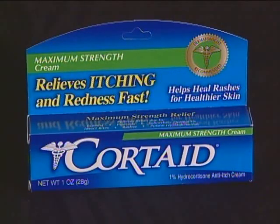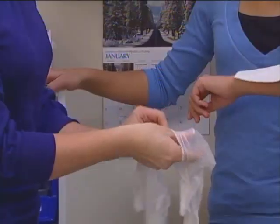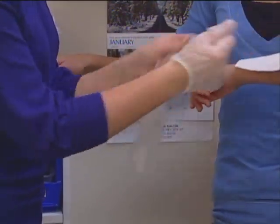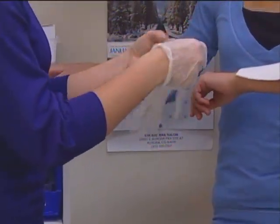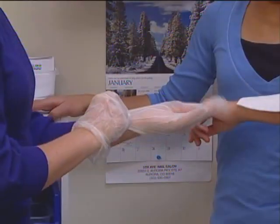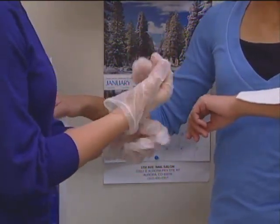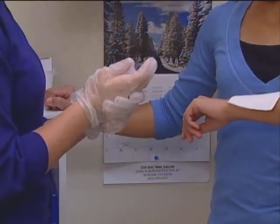Another kind of topical medication includes ointments and creams that are applied to the skin. As with other medications, begin by washing your hands and putting on gloves. Wearing gloves or using an applicator will keep you from being exposed to infectious diseases, will ensure that you don't absorb the medication through your skin, and will help protect the child from germs.